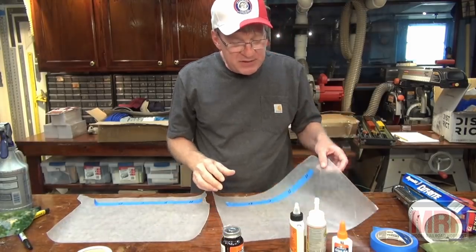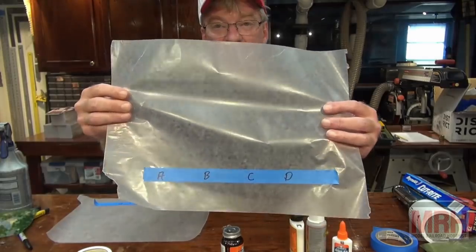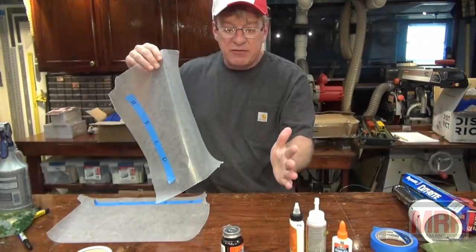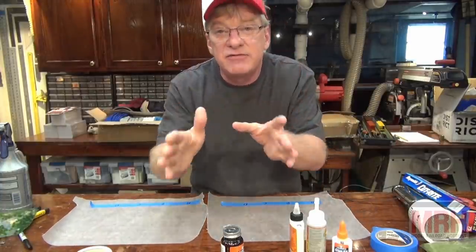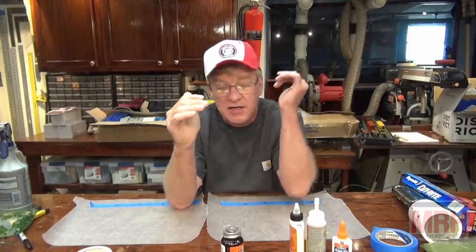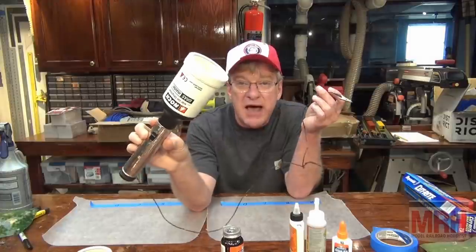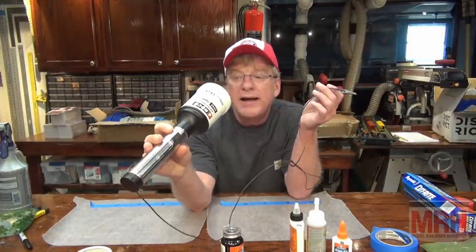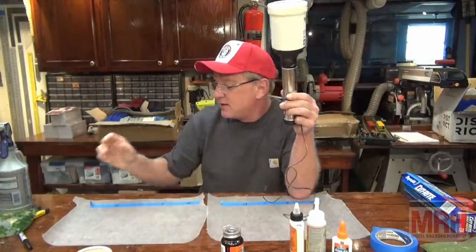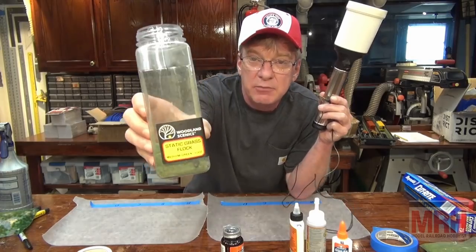So I've got a piece of wax paper here, and I've written down A, B, C, and D on the paper so that I can associate each type of glue with the location that we put it on the project so we can identify possibly which glue works the best for our cause. Now I'm going to use this static grass gun that I've been using for the last 14 years from Noch. You can find these in the Wathers catalog and they do work very well. Right now I've got Woodland Scenics grass, static grass in it. It's called Static Grass Flock Medium Green.